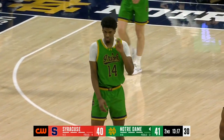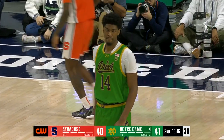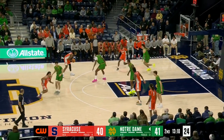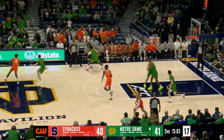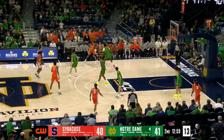And what you've seen in the second half is both teams finding a way to ramp up their offense a little bit more. You knew that in his first ACC games, not having your best scores, you're going to have to find a way to score. And both teams have been up and down with that throughout the entire game. 1 point Irish lead. About to cross the 13-minute threshold remaining in our second half.